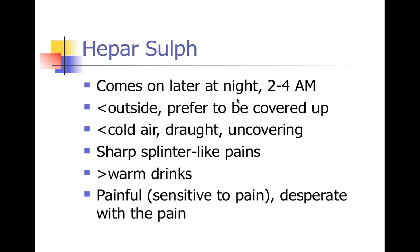So the second remedy is hepar sulf for the croup. Aggravated being outside, aggravated cold air, sharp splinter pains. And the characteristic feature of hepar sulf is the level of pain. They're sensitive to the pain. They're desperate with the pain.